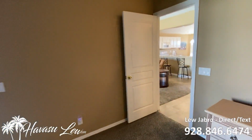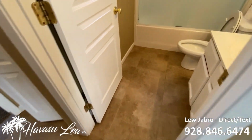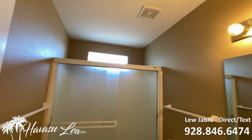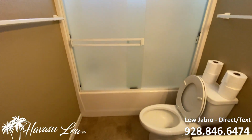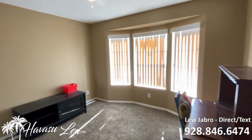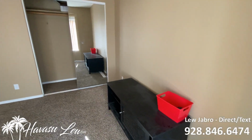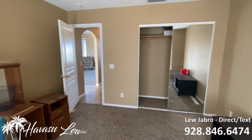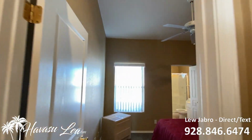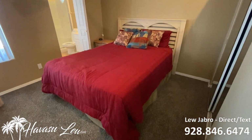Let's go check out the other side of the house. So you have the other 2 bedrooms on the other side of the house. You have your guest bath. You have bedroom number 2 at the front of the house. Bedroom number 3, that is the junior master suite. Has a door out to the pool area as well.